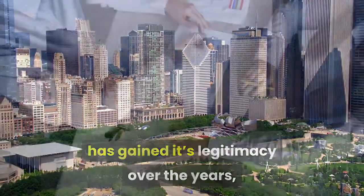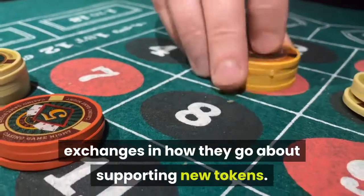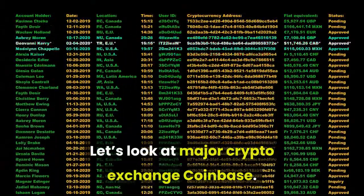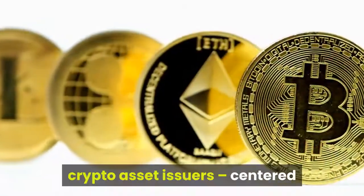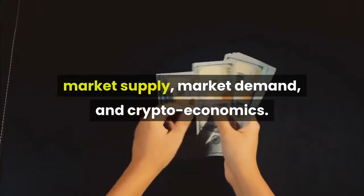Bitcoin stuck in the clouds, but brighter days could be ahead, as crypto has gained its legitimacy over the years. With that has come policy frameworks for major exchanges in how they go about supporting new tokens. Let's look at major crypto exchange Coinbase. The company has historically implemented a core set of standards for crypto asset issuers, centered around conformity to Coinbase core values, technology, compliance, market supply, market demand, and crypto economics.